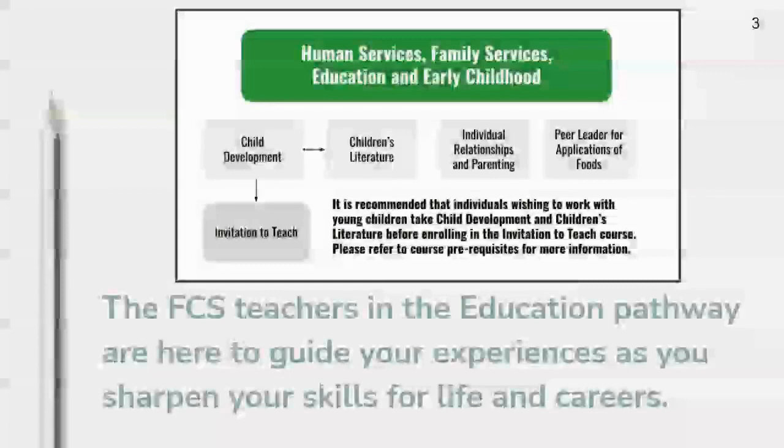All right, so looking at our pathway here, we have 4 classes that are available at our entry level, so for freshmen, sophomores, juniors, or seniors. And then we have our final capstone class called Invitation to Teach that's available for seniors who are interested in becoming teachers. And we'll get to that in just a bit.